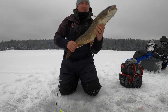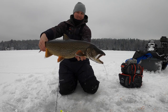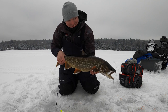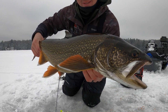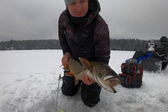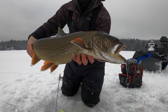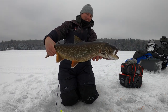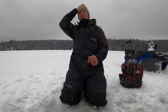Awesome, awesome fish. Look at his fins. So pretty. Such an awesome fish. Nothing better. Nothing better than lake trout. Man, that's awesome. Look at that. Look at those fins. Orange with the white tips. Such cool colors. Natural fish. Look at that face. Burping up some water. So pretty. Oh, freaking love these things. So awesome. Let's get them back. Here you go, buddy. Woo!